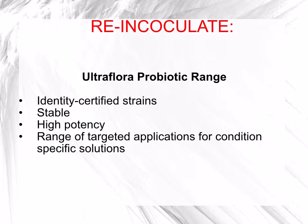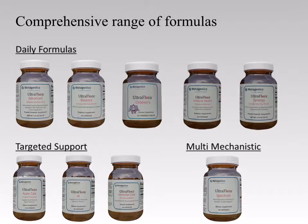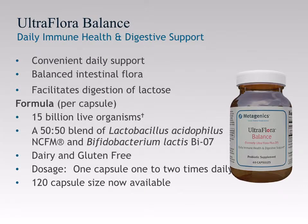And we have a range available that utilizes the different strains depending on what application you want to use it for. So here you can see the range of daily formulas that we offer, as well as targeted support and a multi-mechanistic formula. I'm going to focus now on the daily support formulas, which combine the Lactobacillus acidophilus NCFM and Bifidobacterium lactis BI-07 in a 50-50 ratio.